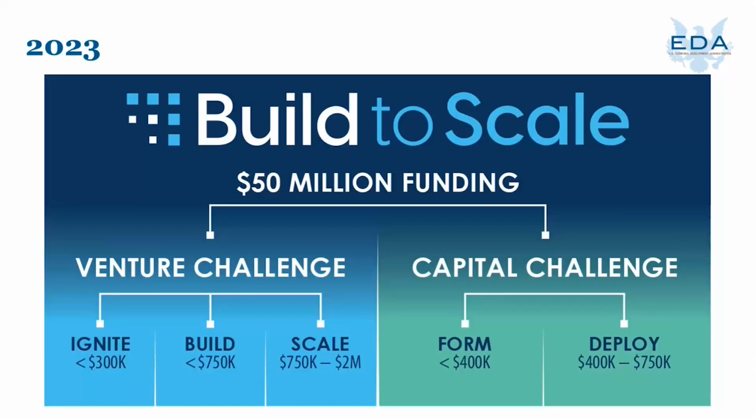So for 2023, as I noted, we have $50 million of funding. How are we going to break that down? Well, we have two separate challenges, the Venture Challenge and the Capital Challenge. I'm going to talk more about each of these individually shortly, but wanted to start with this graphic to kind of show how it works.